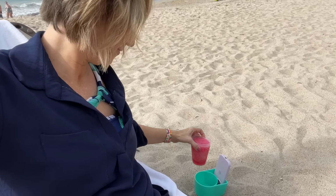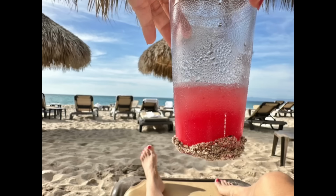This is the super fun one that will separate your phone from your fruity drink in a cup that has condensation and therefore sand on the bottom. Very sturdy. I gave these as gifts on a girls' weekend trip.